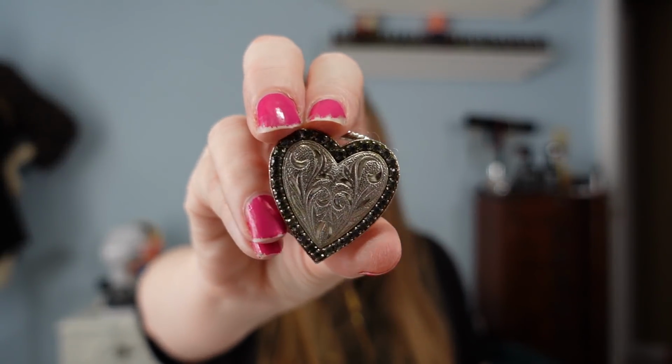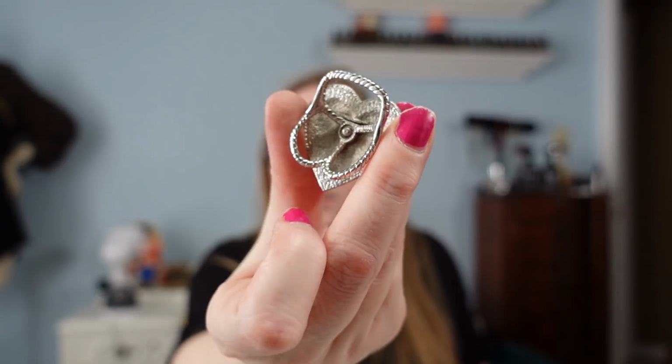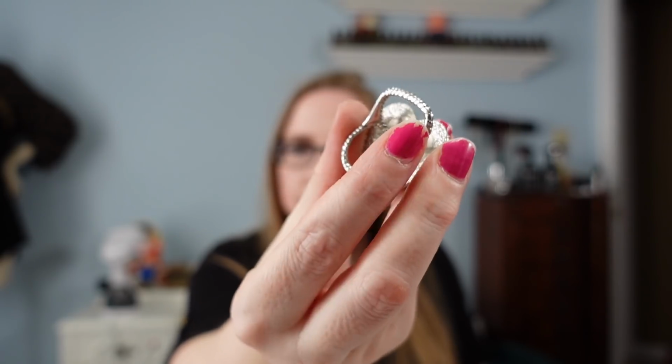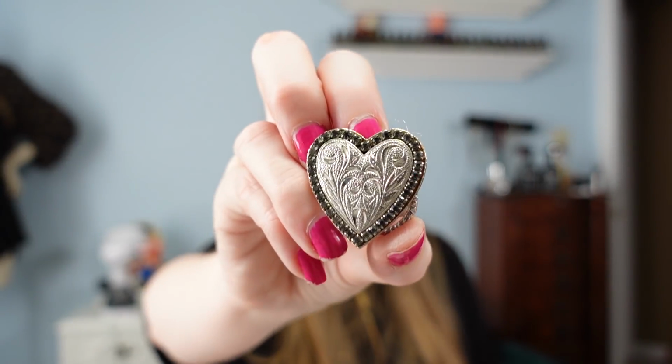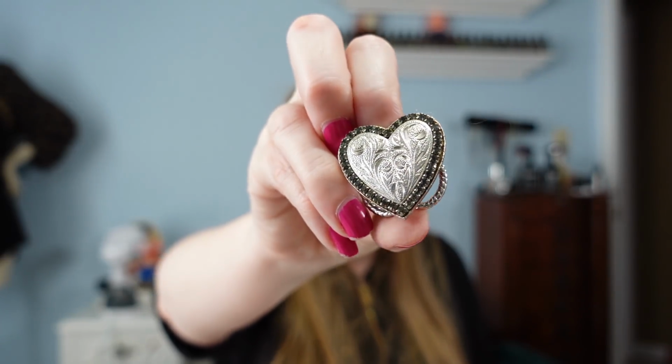There was this little rhinestone heart. I think this is a scarf clip, like you would put your scarf through there, just kind of as a little jewelry for your scarf, essentially. I have this listed at $12.99. Some things I wasn't quite sure what to price at. Obviously, as I stated, if things don't sell, I do come down in prices.